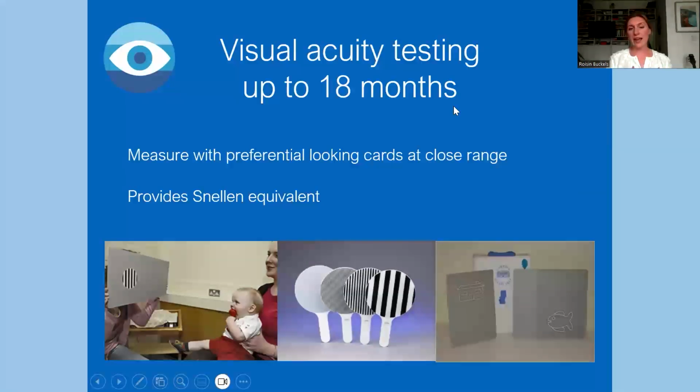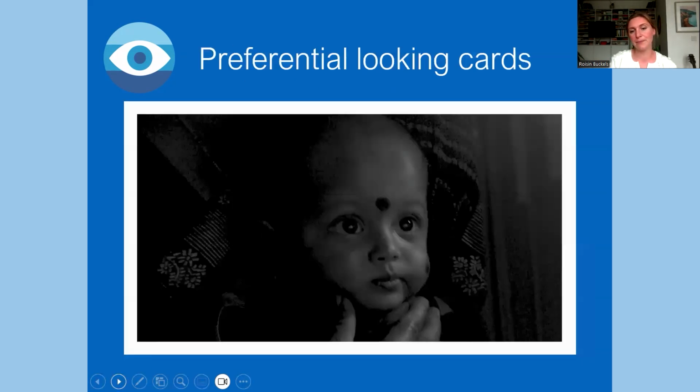So let's move on to how we test visual acuity in these young children. The difference with visual acuity is that it gives you a score, the same as an adult Snellen equivalent, 6/6, 6/12, 6/18, whereas visual behaviour is very subjective language. With visual acuity, these are some of the tests that we have to test their vision more accurately. And I'm going to show you some videos of this.